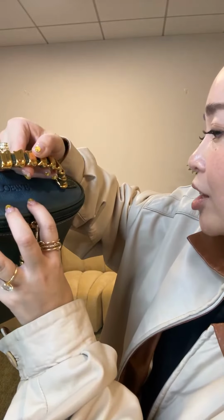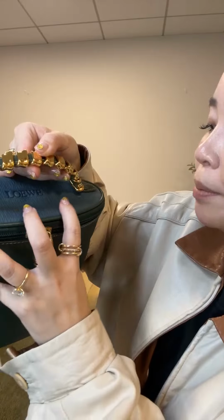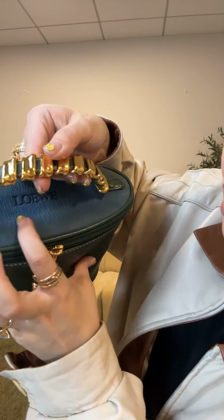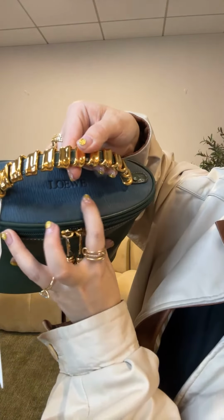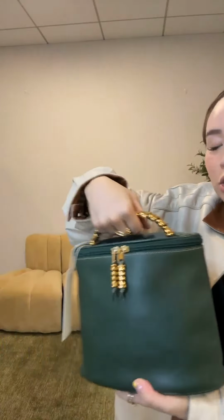And I want to say the color is almost like a dusty blue color up top, but really chic. It reminds me of the Epi leather that Louis Vuitton makes. So different colorway, really chic little top handle.